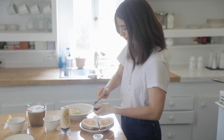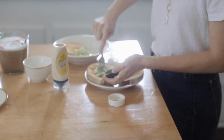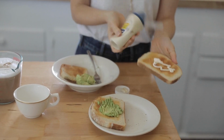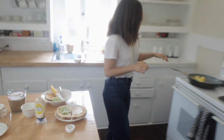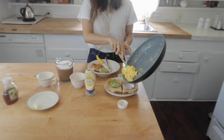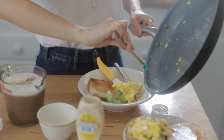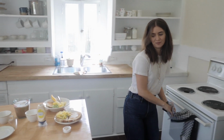Back to the toast land. Avocado on half. I need mayonnaise. And then the eggs. So try to aim for half, so we each get about 1.5 eggs. Sometimes I give him a little bit more. Okay, not clean yet. I'll deal with that later.